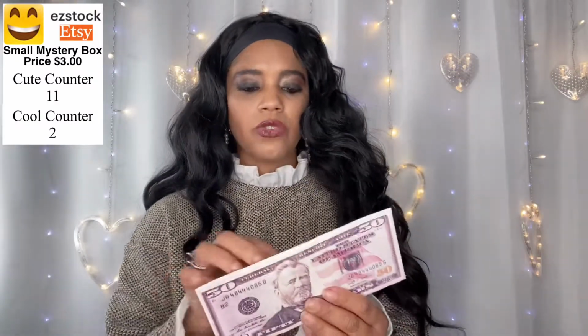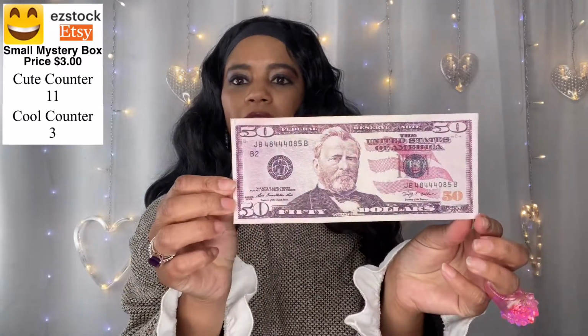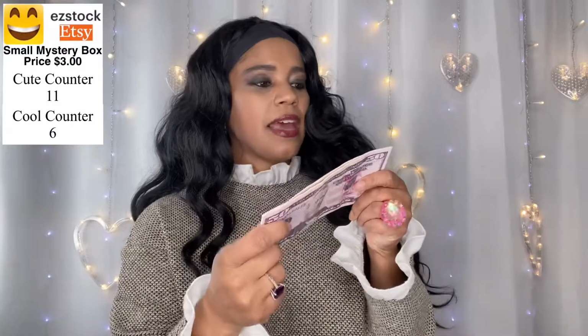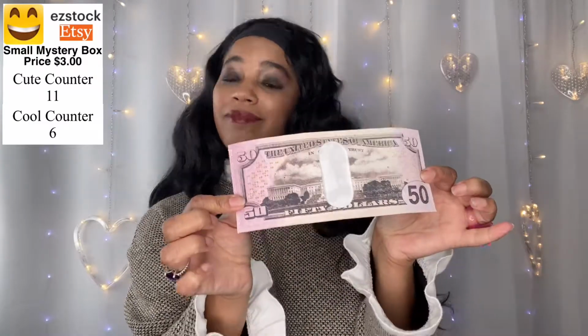This is cool. What is this? Oh, stop. That's cool as heck. Oh, look at that, guys. It's a wallet. So it's a $50 bill. I don't know what you would put here. That's kind of cool. But it's a wallet. That is actually really cool, guys. I like this idea. So they just kind of stitched together some fabric to make a $50 bill wallet. That's kind of cool. I like that.